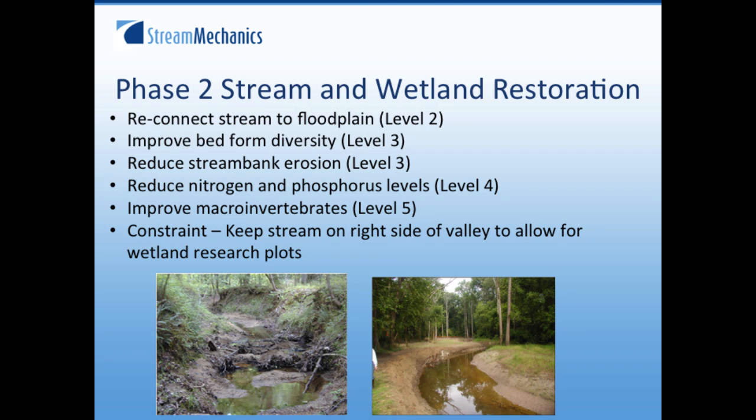So again, the way that we would do the level 4 and 5 is by doing these level 2 and 3. There's nothing physically or directly that we can do to reduce nutrients and to improve macroinvertebrates. It happens with the floodplain connectivity, the bed form diversity, the lateral stability, and the riparian buffer. Those 4 activities that we can do help lead to the functional lift in 4 and 5.